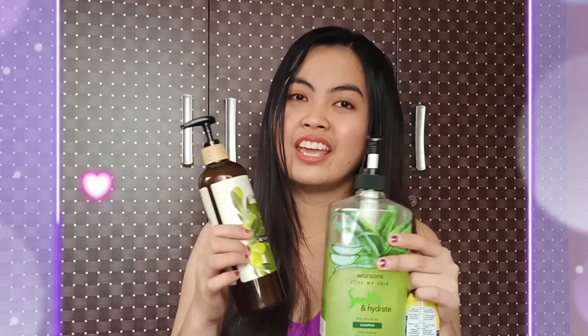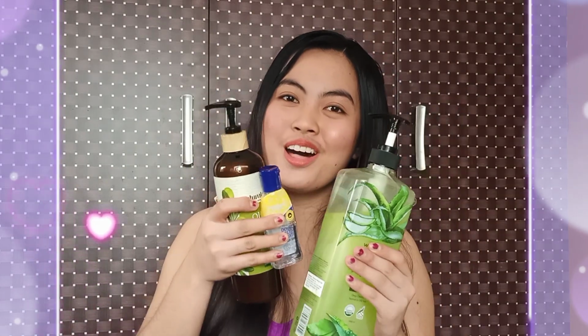I'm using this shampoo every other day, while this conditioner is every day, and this hair shine is also every day. And that's all. Here's the three products that I'm using in my hair.